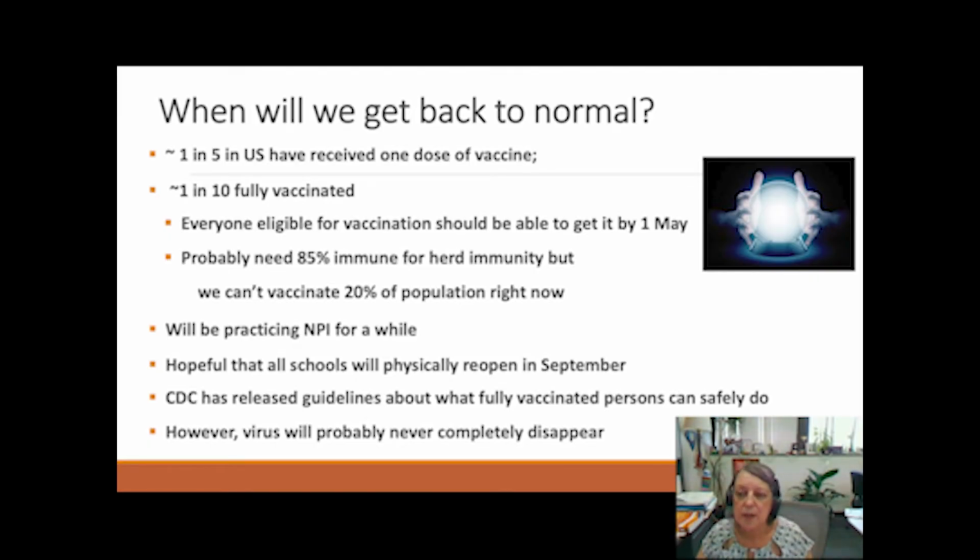So the big question, there's my crystal ball, is when will we get back to normal? Well, as of a couple days ago, about 1 in 5 in the United States have received 1 dose of vaccine. This is talking about mRNA, where you need 2 doses, because the J&J, which is only 1 dose, had just been authorized. And about 10% are fully vaccinated. The president has said there should be enough vaccine for everybody to get it by May 1st. I think it's actually May 31st that we're aiming for to get everybody vaccinated.